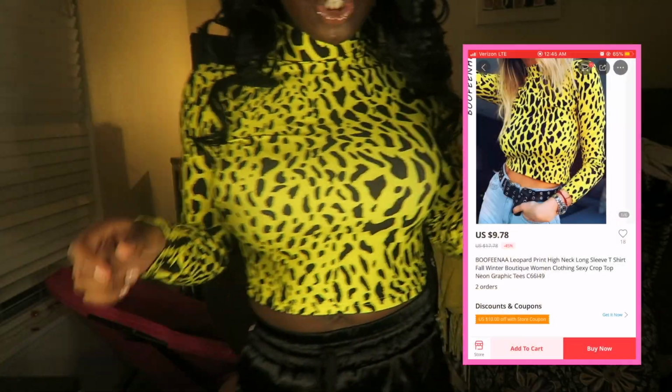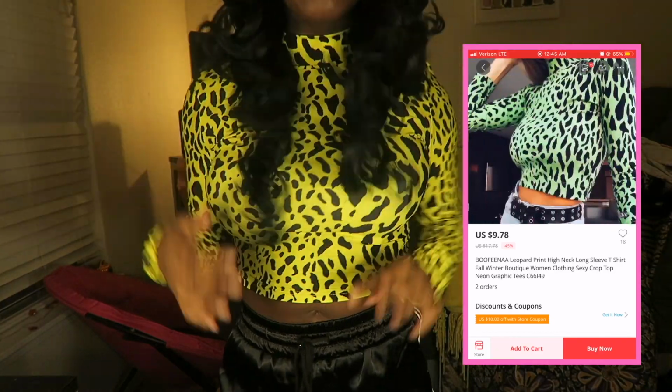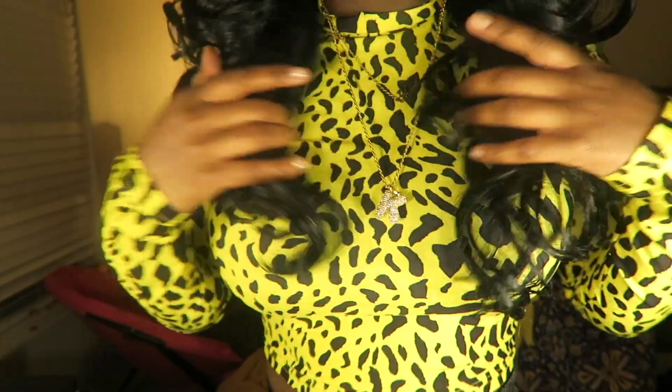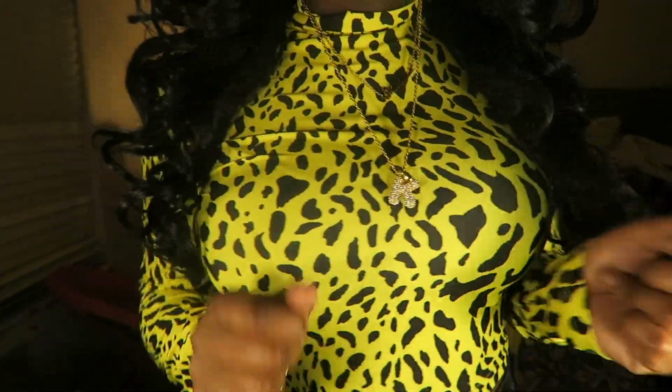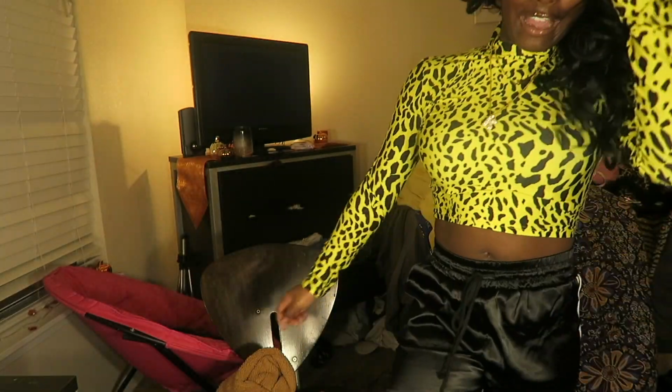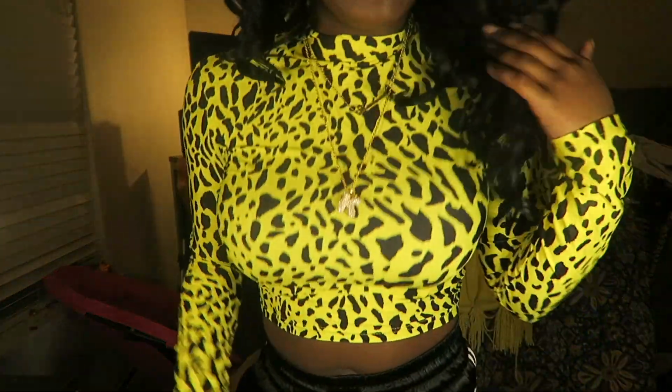Okay, guys, next I got this shirt. Honestly, I think this shirt might change my life. It's very, very loud, and I'm not gonna lie to you guys, this shirt is so me. The quality is just good enough. It's not grand, but it's good enough that I don't have anything bad to say about this shirt, because look at it, guys. I'm sorry, this shirt is absolutely gorgeous. I love it. I love me a good turtleneck. 10 out of 10 would suggest this shirt. Oh my God, you're gonna see me popping out in this shirt.